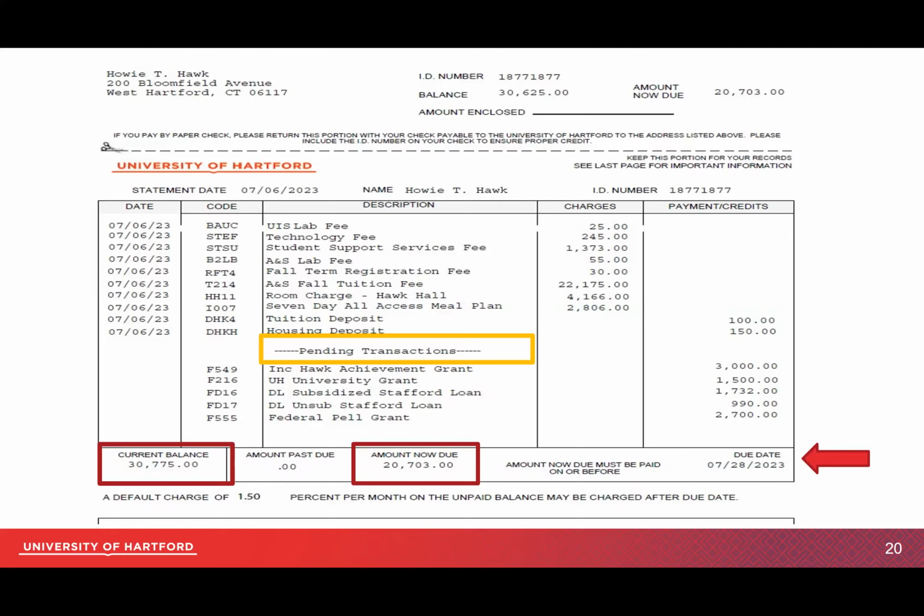So on this document, you're just seeing an example. Your student might not be an arts and sciences student, they may be an ENHP student, or they may be an engineering student. And so they would see their college reflected as the tuition fee. The tuition and fees, the tuition charges, are going to be the same across our schools and colleges, but you'll just see them listed with the specific college that student's associated with.